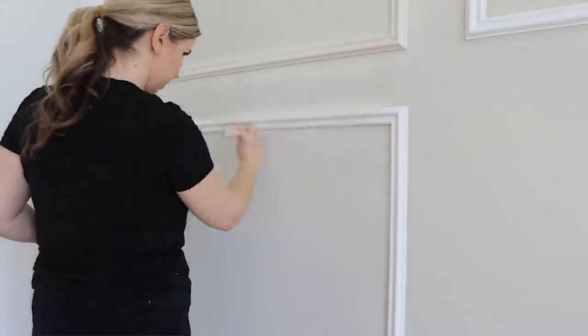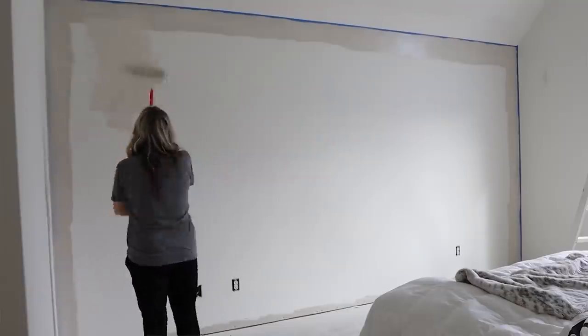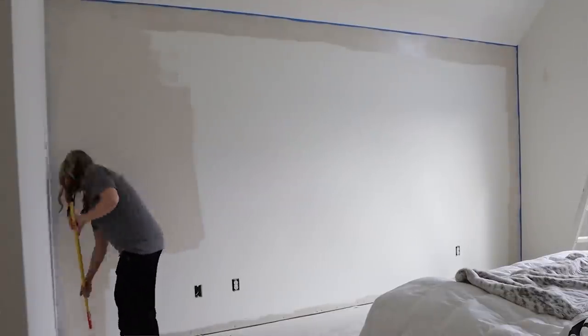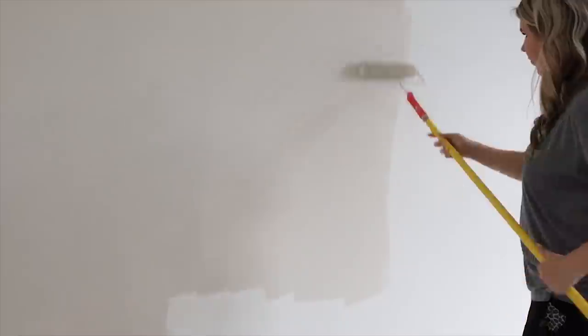For my accent wall, I painted that the color Sherwin-Williams Accessible Beige. And then for the walls, I wanted it to be a nice kind of warm white. I got Sherwin-Williams Swiss Coffee at 75% for the walls.